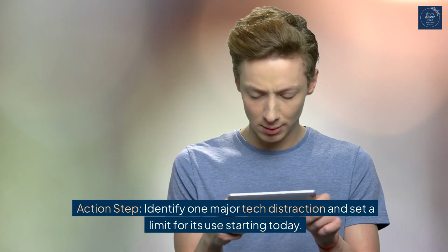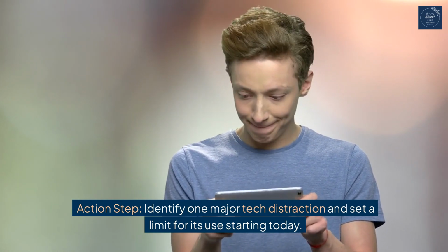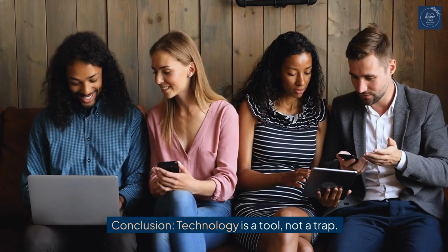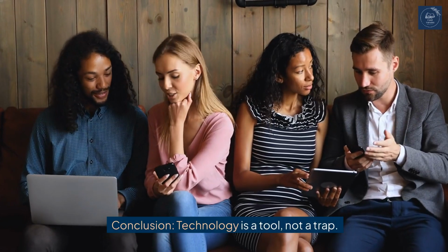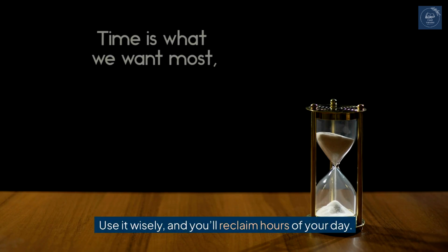Action step. Identify one major tech distraction and set a limit for its use starting today. Conclusion. Technology is a tool, not a trap. Use it wisely, and you'll reclaim hours of your day.